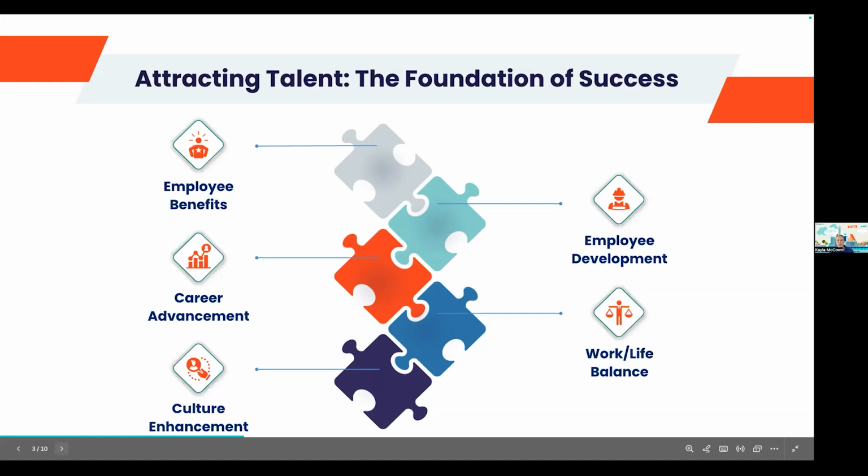But when we know that's what applicants are looking for, we have to lead with employee benefits. So dental, vision, 401k, and health, those are still great things to advertise. But you also want to think, what are the benefits that set me apart from my competitors?